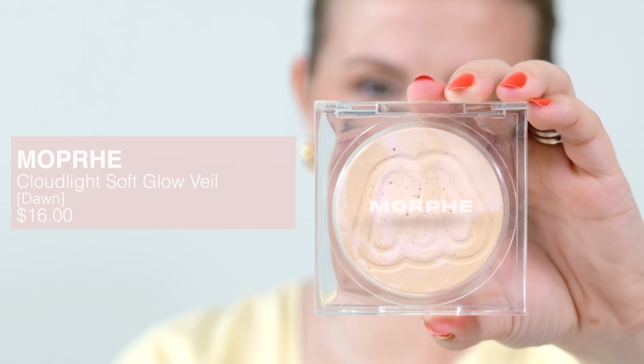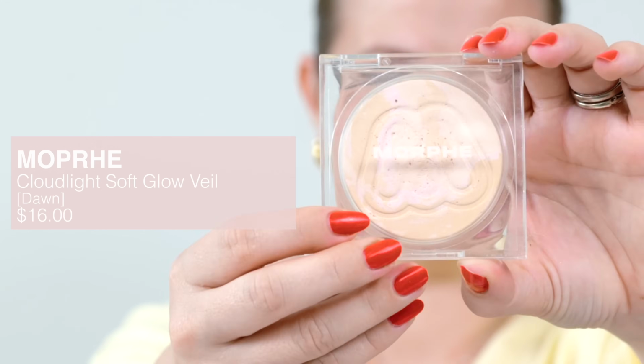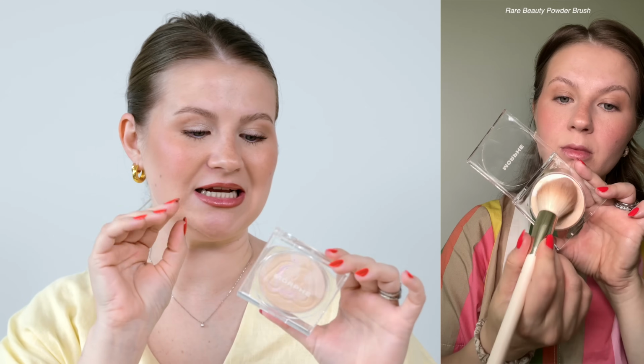If you like a setting powder that is not matte, but still will set your makeup and give the most beautiful, softly diffused veil on your skin, look no further. The new Morphe Cloud Light Soft Glow Veil Powder. I like shade Dawn because it's vanilla with a light pink, like a balancing pink in the formula. I cannot stop using this. Every single day, I gravitate towards this. This is a stunning formula.